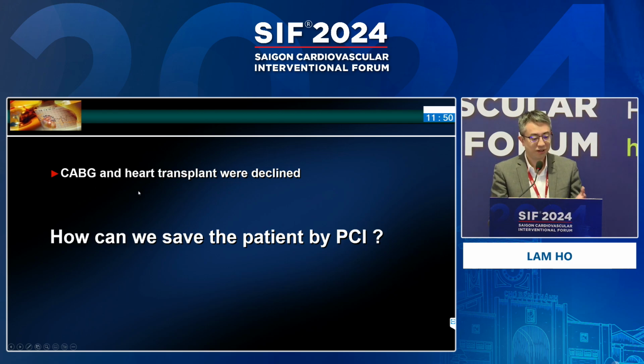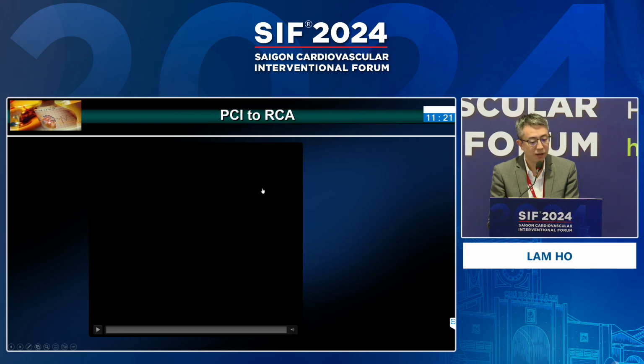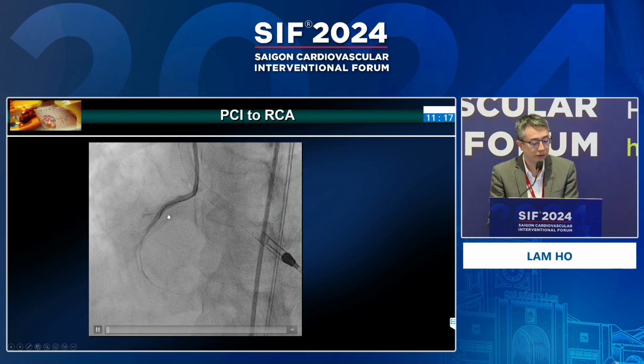So, of course, impossible. The surgeon won't touch, never touch those cases, right? Has anyone seen a surgeon touch this case? Never. But we have to save her by PCI, but how can we save her? The first thing, you must have MCS support, either ECMO or Impella. Without MCS support for those cases, just dreaming; you touch and the patient will arrest on the table. And then with support, we finish the PCI on the outside first.